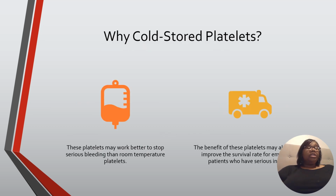In certain emergency situations, cold stored platelets will be very valuable for treating bleeding patients who have sustained serious injuries. In emergency situations, such as the military or any type of pre-hospital environment like accidents and shootings, these platelets will help assist the patient more with clotting than room temperature platelets.